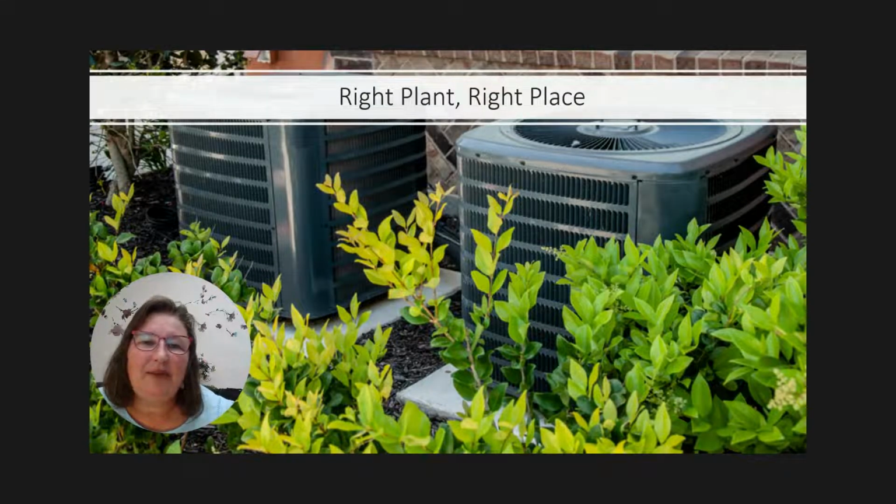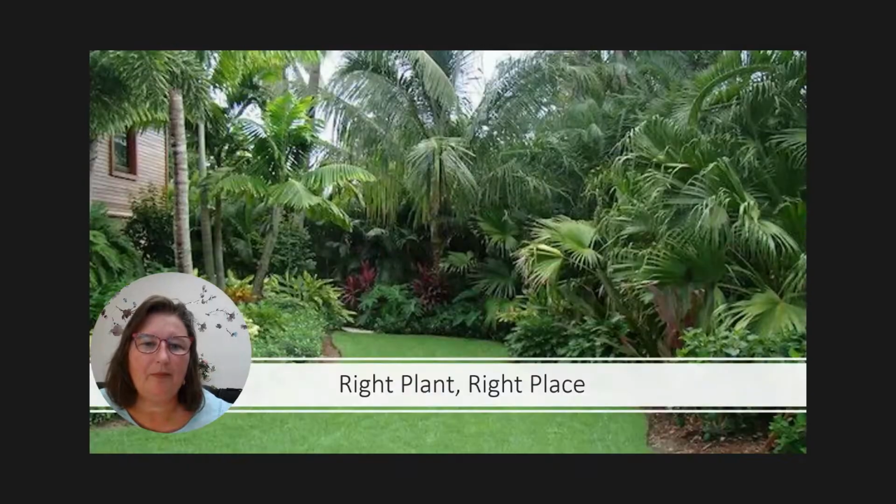Shading the AC units can be helpful and can help save some energy. These units work very hard, especially in the summertime, and so they can get pretty warm, and helping to keep them cool during this time can help save energy. So you want to make sure you have enough clear space because these do take in air and blow air, and so they'll need to be able to do that, but coming off a little bit and planting some shrubs can help.